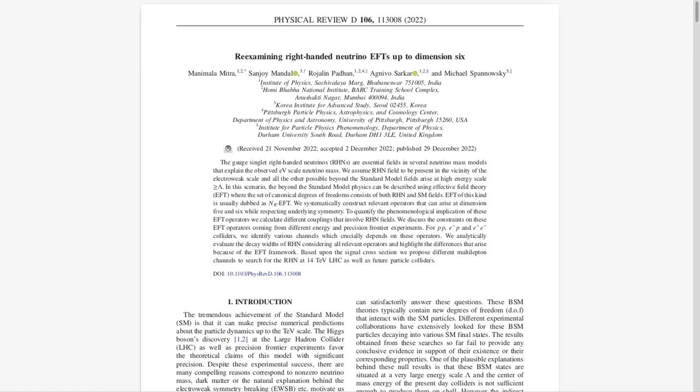So the paper we're looking at dives into three main types of collisions that could potentially show us these right-handed neutrinos. Proton collisions, and of course those are the ones happening at the LHC. Then you've got electron-proton collisions and electron-positron collisions. So a multi-pronged approach, casting a wide net, so to speak. Exactly. Each type of collision has its own advantages and disadvantages in terms of what you can actually detect. But let's start with the workhorse of particle physics, the LHC, with its proton collisions.